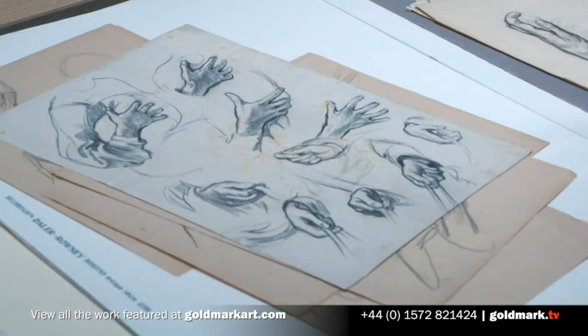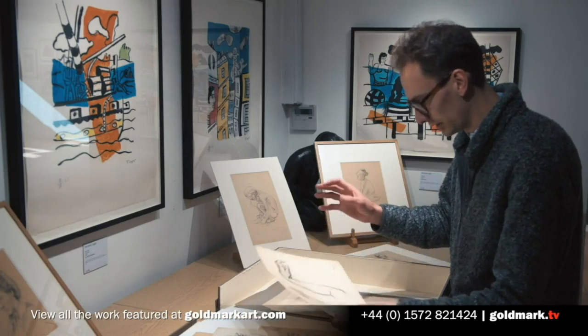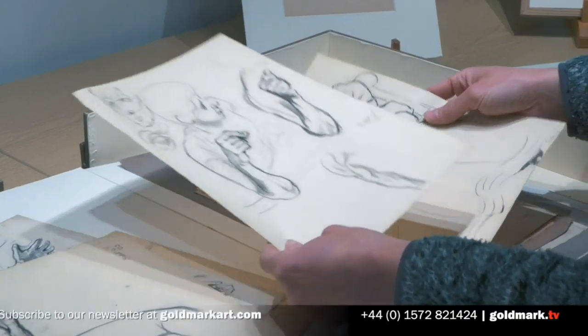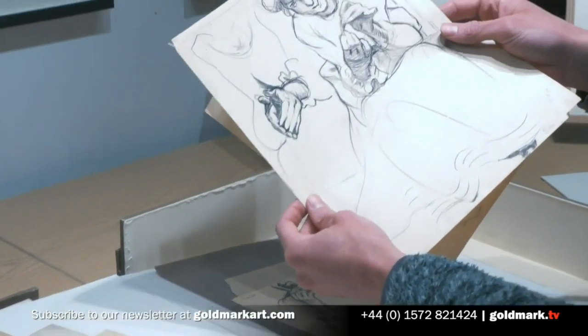But at the same time, there's something quite touching about these different positions and the people who she's obviously been observing in these little snapshots of time. I particularly like this one of a woman who looks like maybe she's sewing.